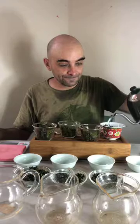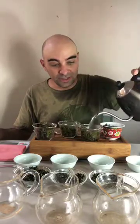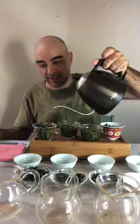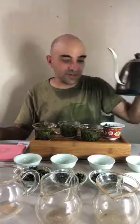So here we go. 1 minute. So this will be the last steep for these guys. If I've got enough water, I'll try and do a last steep for the snow. I'll try and just steep the heck out of it. I got enough water for that one.